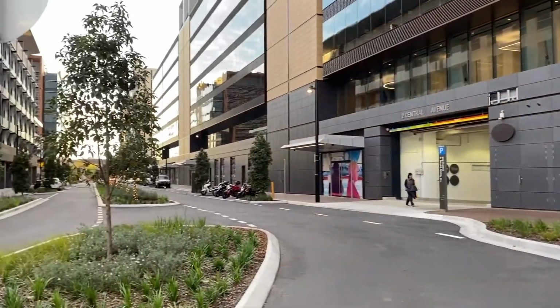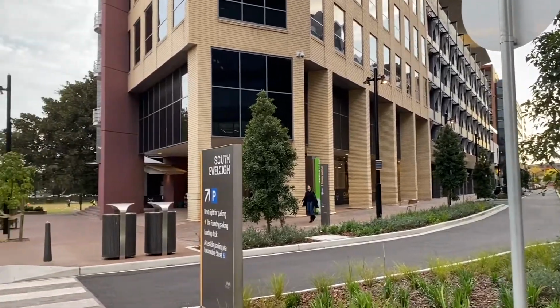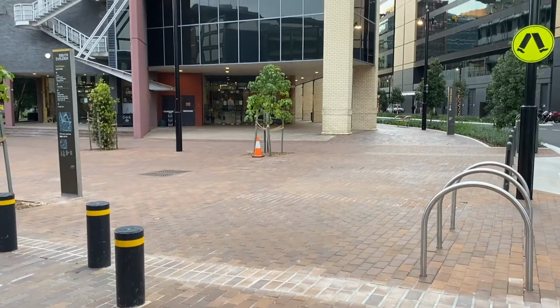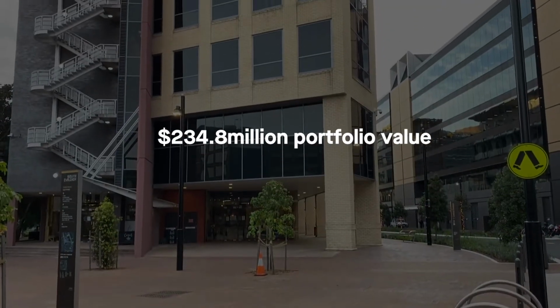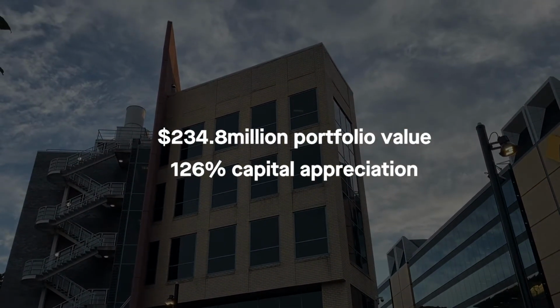The fund holds 3 assets, all within the Australian Technology Park, now known as South Eveleigh. As of 30 June, the properties are collectively valued at more than $234 million, at 126% capital appreciation since the fund was established in April 2016.